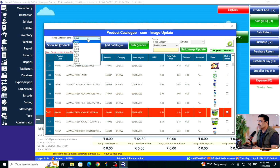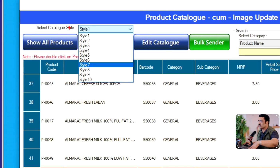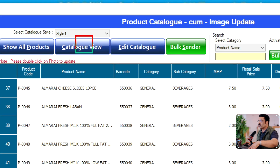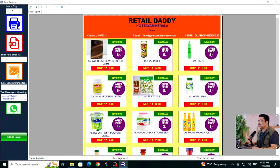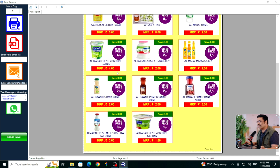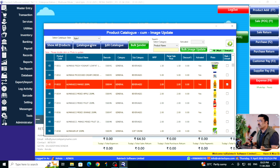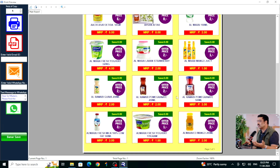And here, there are multiple styles of catalogs. And there is already a template inbuilt. Click on the catalog view. See the magic. The PDF catalog is ready and available here. You add one more product, so it will look more beautiful, comfortable. View catalog. See the beautiful technology.